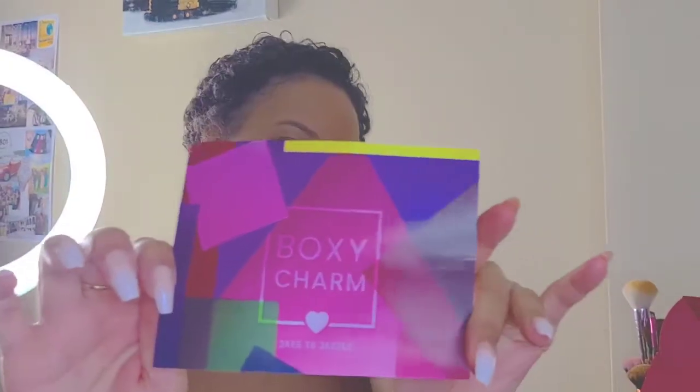I always get this little card here and it tells me what's going to be inside the box. But I'm going to read it after I get it because I like to show and tell. Y'all know my speed, okay?